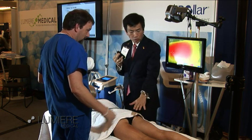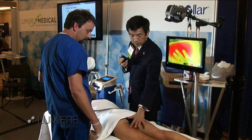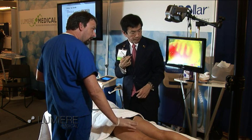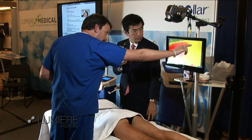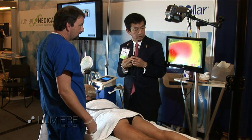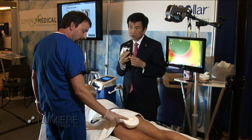And so you feel warmth. If you put your hand there, that's warm right there. Absolutely. Put your finger on it. Yeah. So and then look, you can see it. Yeah, exactly. This whole treatment area, as you can see by my colors here, is still at 39.7 degrees. And it literally will take me about 15 seconds to get it right back up to 40.